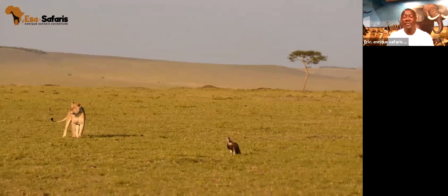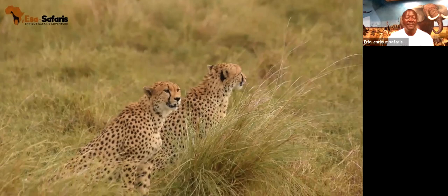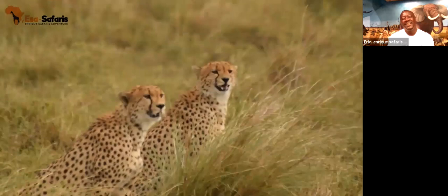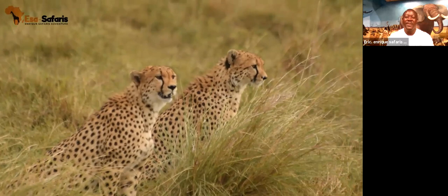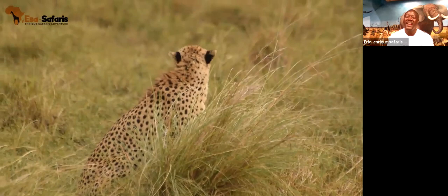I talk about cats, and I love cats. I love hyenas. I love big predators like hyenas. I love cats like cheetah. This is a family of cheetah that I saw, two brothers. They were young, probably about 2.5 years old. And I could tell they were not very good hunters. We tried to see them hunt, but they're not very sharp in hunting. These are the fastest land animal. They can do 112 kilometers per hour.